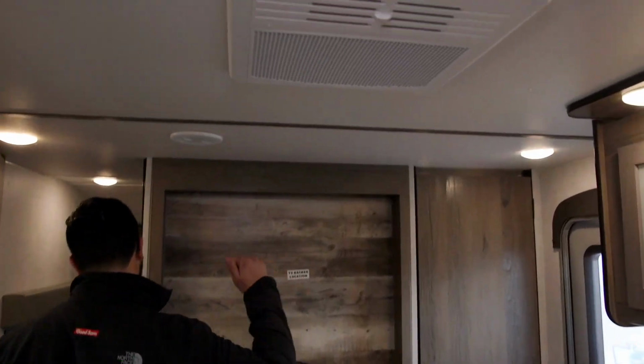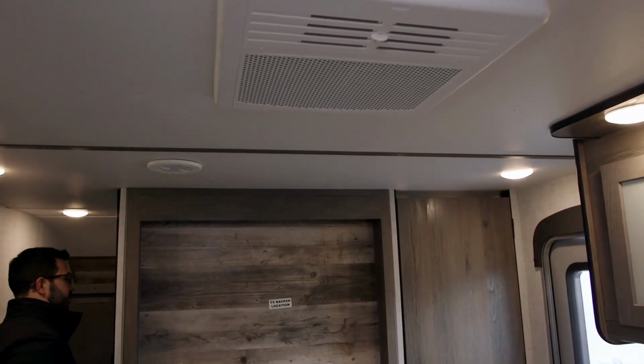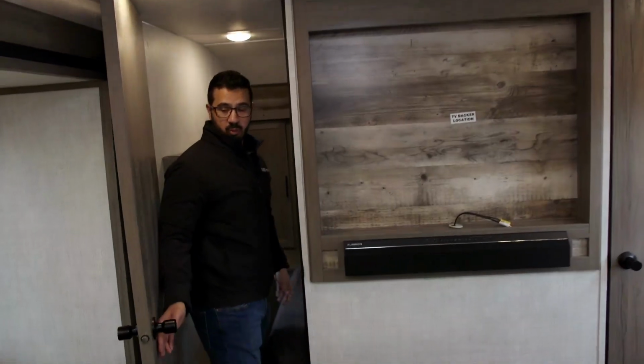Also worth noting, this one does have ducted AC. You can see that up on the roof, as you'd expect. If the 18 had it, you better hope the 27 has it.